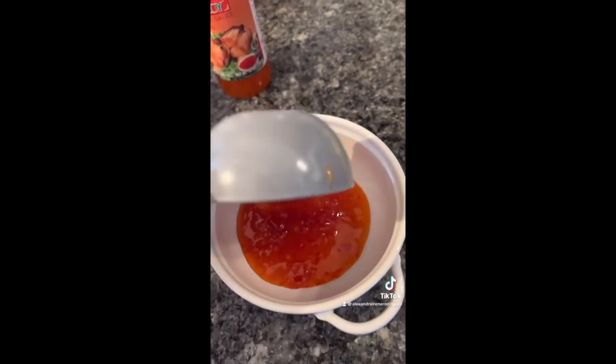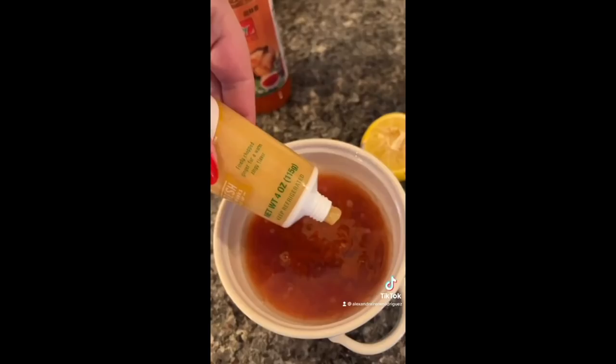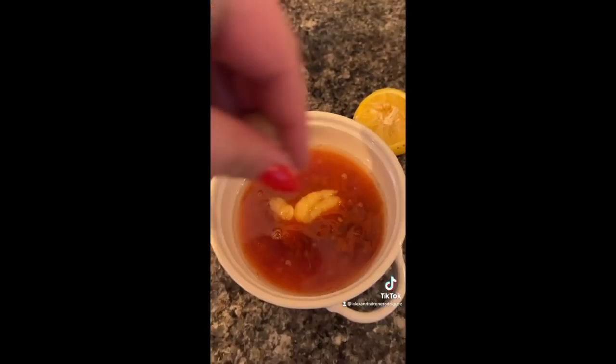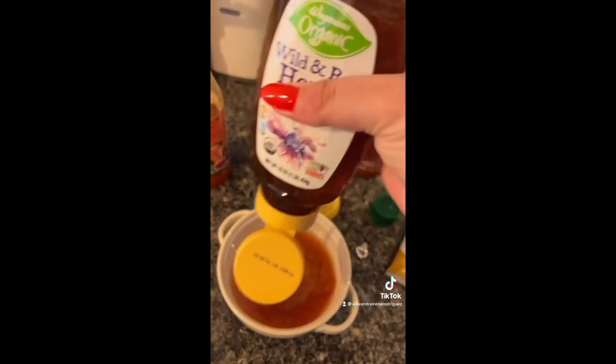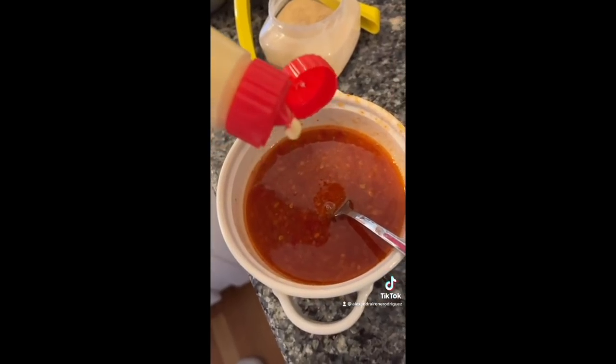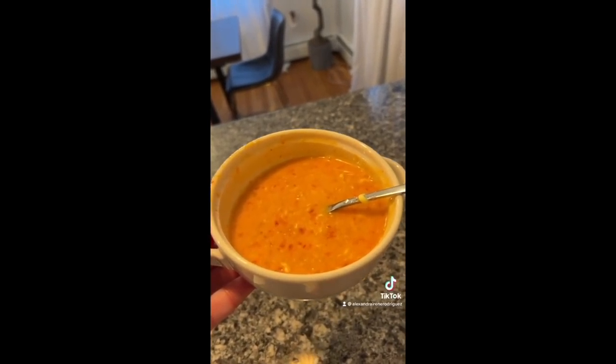Half a cup of sweet chili sauce, the juice from one lemon, about a half a teaspoon of sriracha, about a half a teaspoon of that ginger, a little bit of garlic powder, some salt, and about 2 tablespoons of honey and lemon zest. In my own addition, a little Kewpie mayo. I made enough sauce to store in the fridge for a few days. It's a lot of sauce.